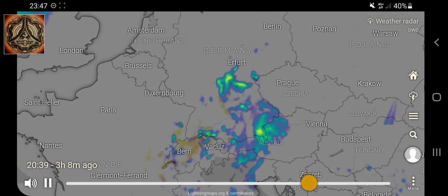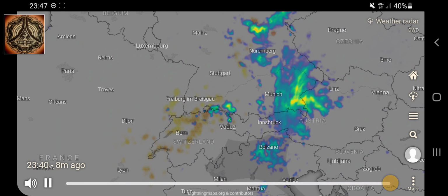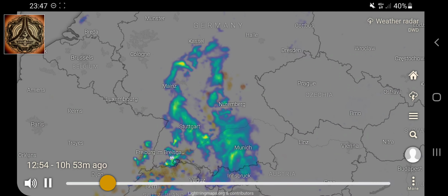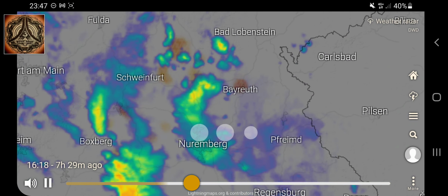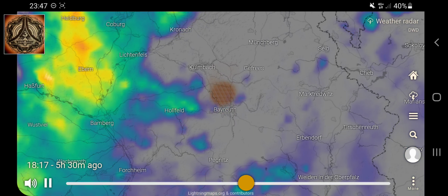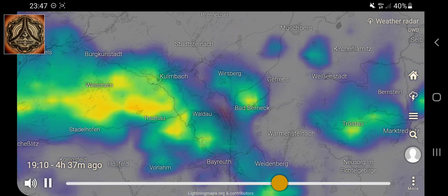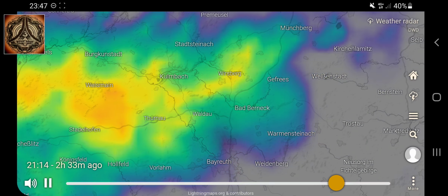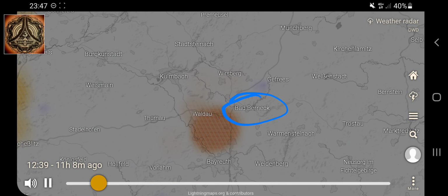Some basic winding. There's quite some thunderstorm activity in Central Europe. And let's just check one of those places out where we have lightning. Is there anything? Yes, there is. Bad Berneck.